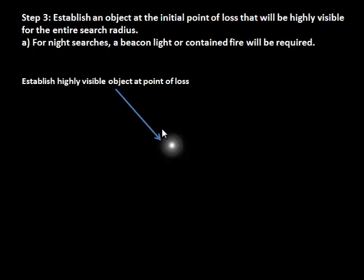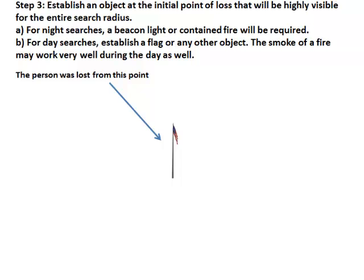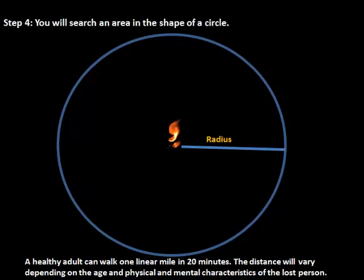Step three involves establishing the light or some point of reference or the flag or whatever it is. And what you need to look for here is being expeditious about it. Maybe it's a tree, maybe it's an object that's already there. If you have to pour concrete and build a flagpole, that's going to take too much time. So you need to be quick about it. But whether it's a flag or a light or a fire, whatever it is, this is going to be the center of your search. So it's important that it's visible throughout the entire radius of the search.